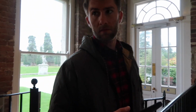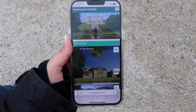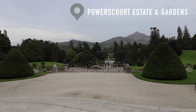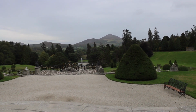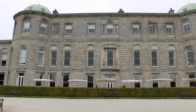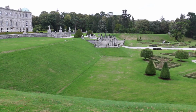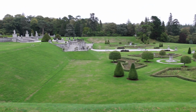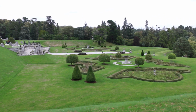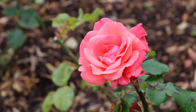Got it downloaded? Let's go. Welcome officially to the Powerscourt Gardens. The first thing to do when you get here is download the app. The app provided wonderful information about the estate, the gardens, their origins, and the plant life. The estate itself dates back to the 13th century. However, the designing of the gardens started in 1731 and continues till today.